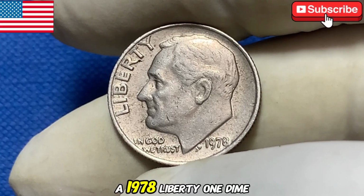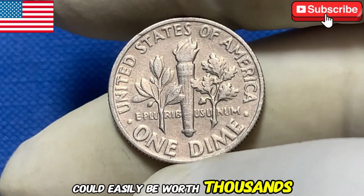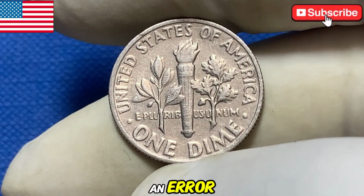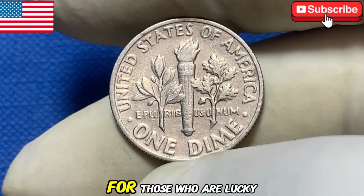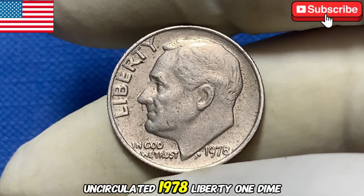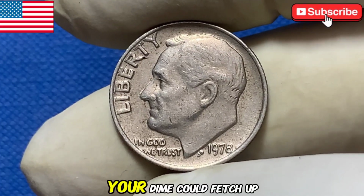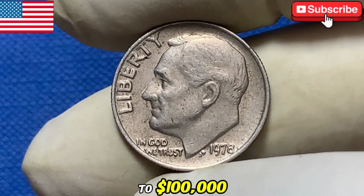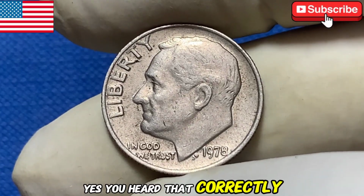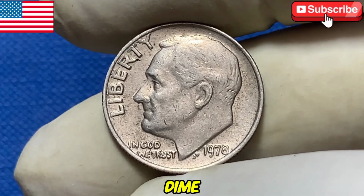A 1978 Liberty 1 dime in pristine condition could easily be worth thousands of dollars, and when a coin has an error, it could be worth a lot more. For those who are lucky enough to own a perfect, uncirculated 1978 Liberty 1 dime, or better yet, a rare mint error coin, your dime could fetch up to $100,000. Yes, you heard that correctly, $100,000 for a single dime.